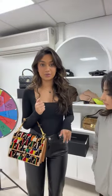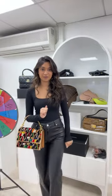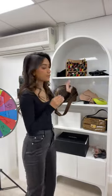Okay, let's talk about this one more time. Oh, this hasn't sold. Okay, you can't wear it on the shoulder, but more on the crook of your arm, like this. Gorgeous.